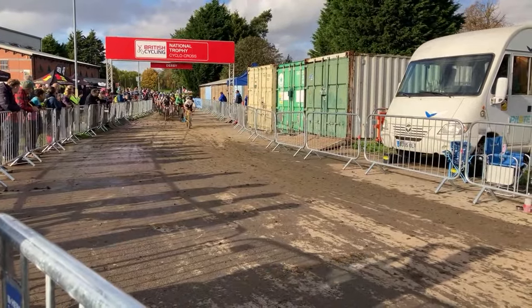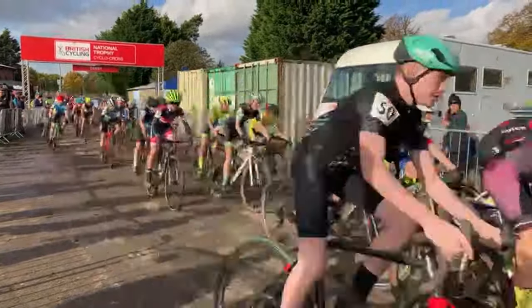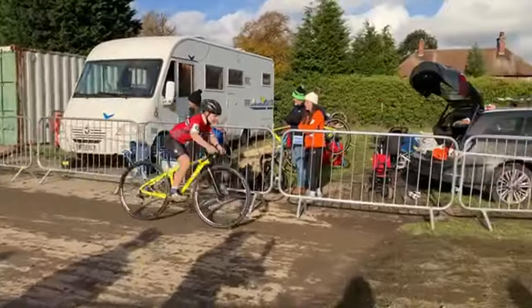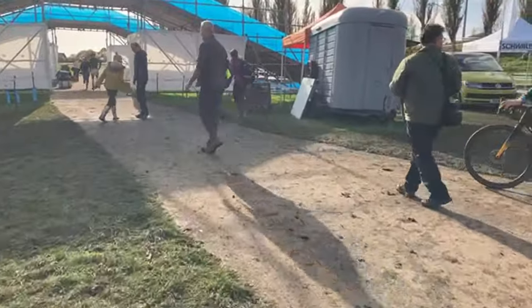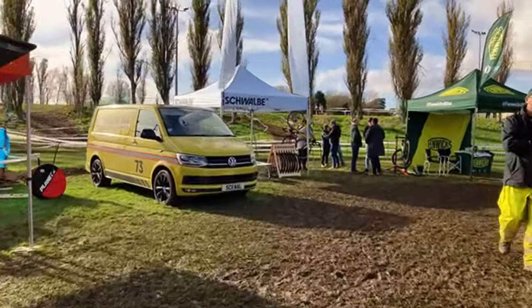So we've got the series leaders jersey there, very near the front. Okay, so we have our juvenile males just coming through there from the start. So our race is now officially underway.